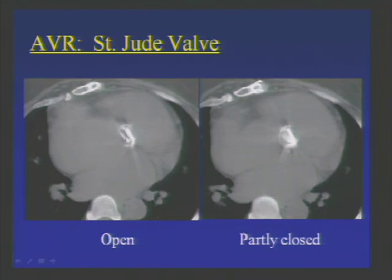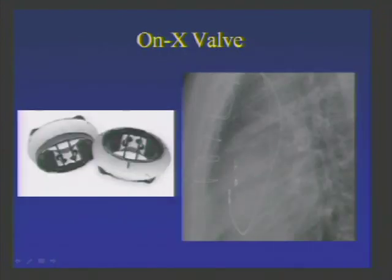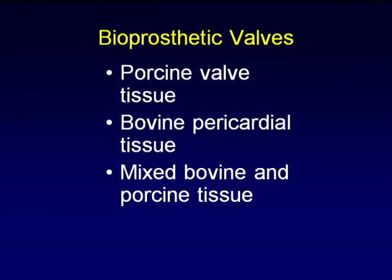In this case, it happened to be partially open and partially closed here. Now, the Onyx valve is another double tilting disc valve, and this is used primarily in children, to the best of my knowledge, and it looks like this. It's kind of strange looking. So if you see these two little flying saucers sitting in the middle of the heart, you can look really sharp and say, an Onyx valve in the aortic position.